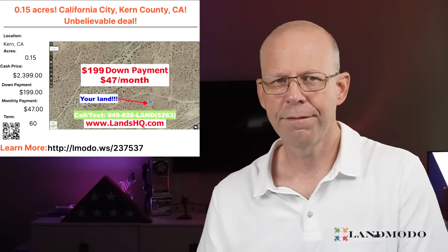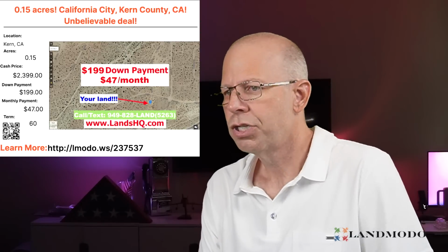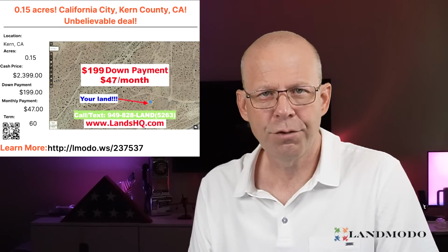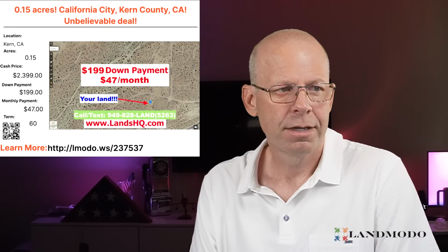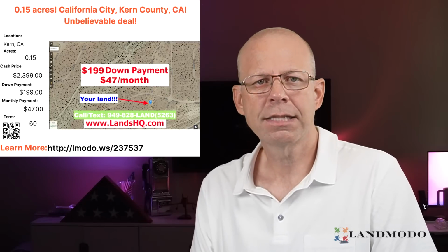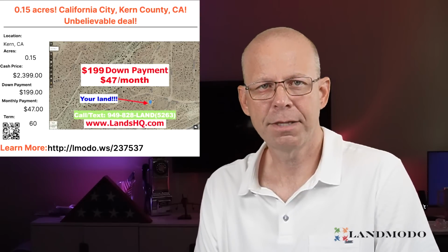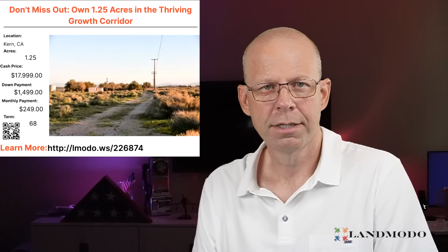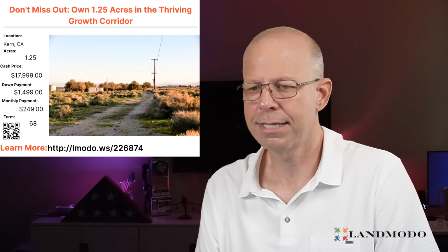It's 0.15 acres. Again, nice buildable lot. Street there. It's in California City here in the Southern California. It's all yours for $2,300. And it's funny because people talk a lot about the price of California land. Well, this lot's a lot less than even some of the land in Florida, for example. So I don't know, maybe Florida's changed spots with California in terms of land prices.